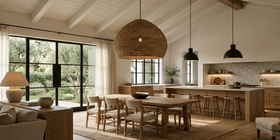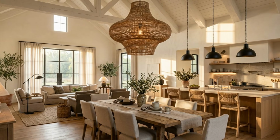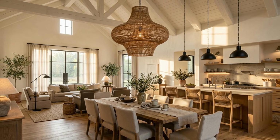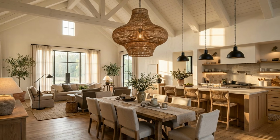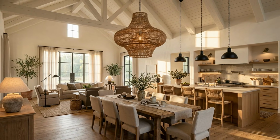Always layer your lighting: overhead ambient light, task lighting under cabinets, and warm accent lighting from table or floor lamps. Dimmers are non-negotiable. The ability to shift from bright afternoon light to warm evening glow is one of the simplest ways to transform how a room feels.